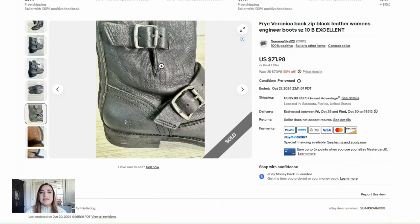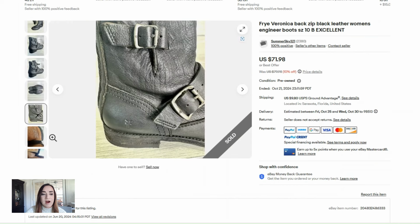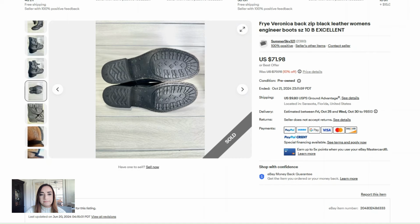And then this is what you're looking for with these, this little symbol here. If you see that, that's for Fry. And it does spell it out on the bottom of the shoe usually. So you'll see there, it says Fry.